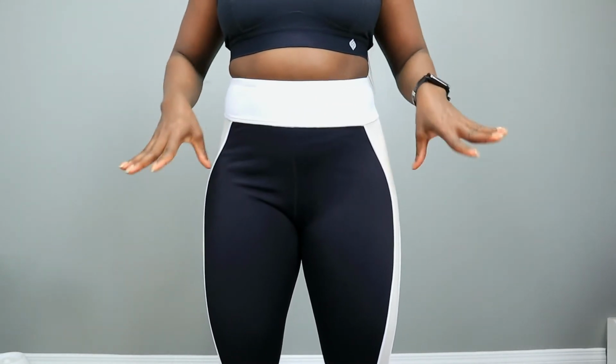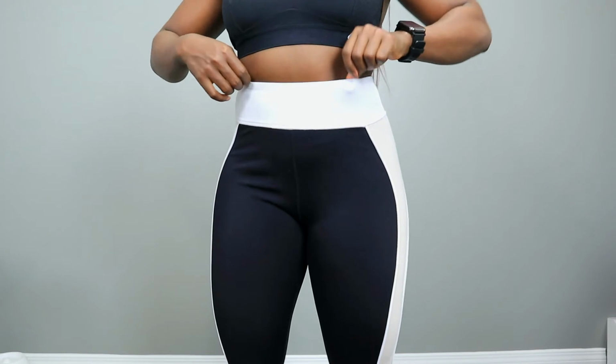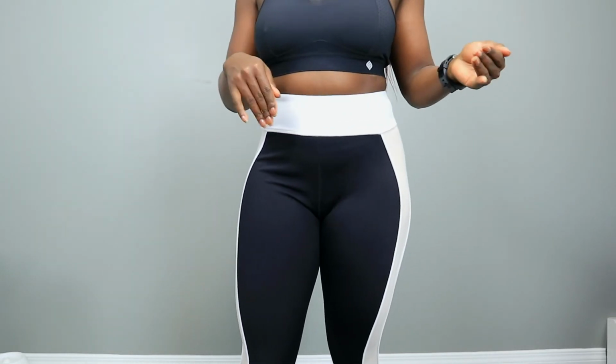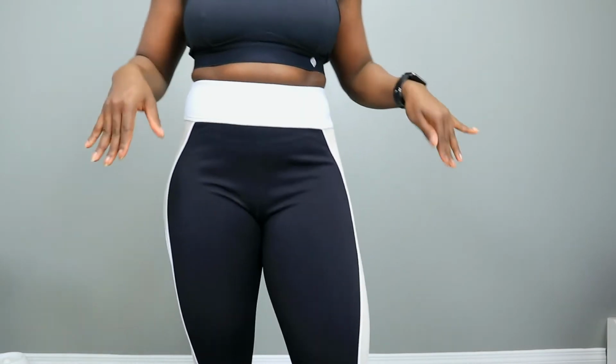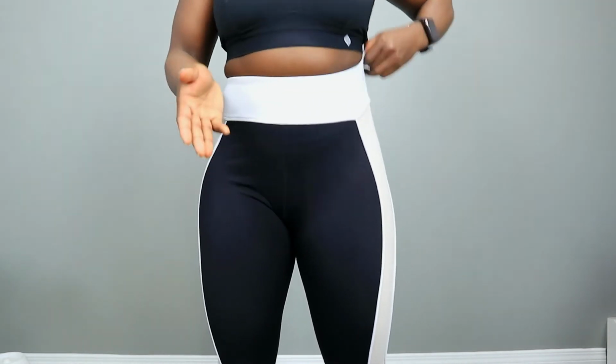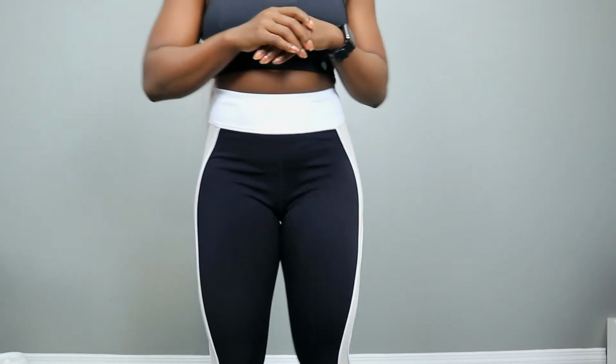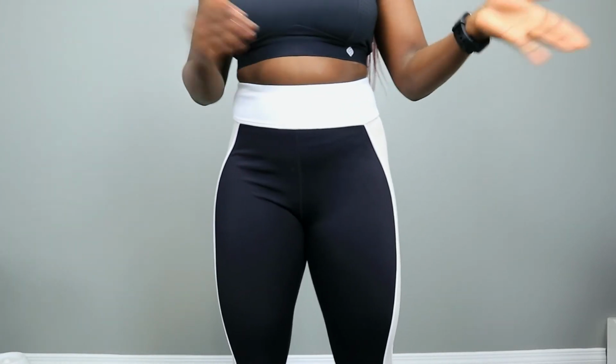But I would not have sized down to an extra small in this because of the top seam cutting in. It's just uncomfy. And if I sized down to an extra small, it would have been way more uncomfortable. So technically true to size, but if you've got more weight in your midsection, you should maybe consider sizing up to prevent the muffin top.